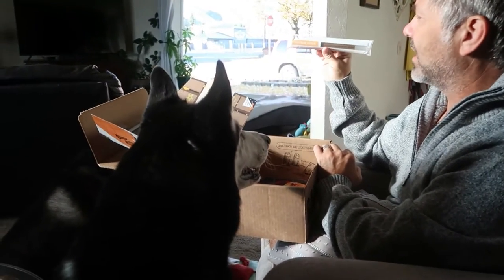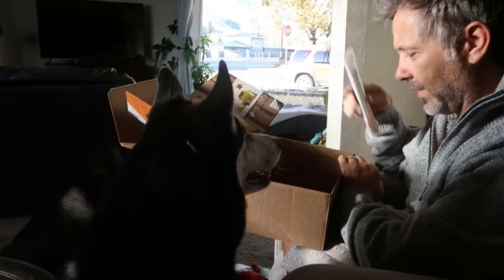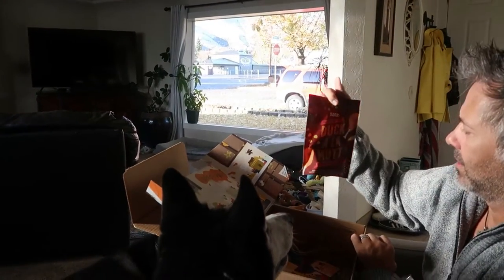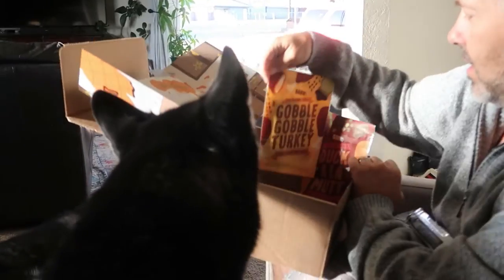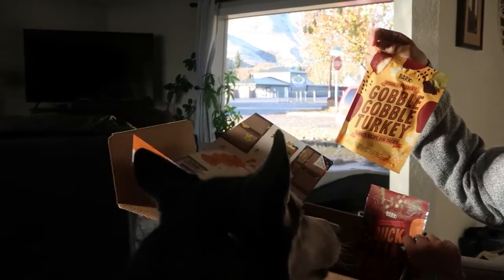We have a chicken stick, a hard and chewy chicken stick dog chew. So we'll have that in a second. And then we have duck. I think Zeus is like, we'll have that duck a la mutt. Duck recipe dog treats. And the last one we have is gobble gobble turkey. So I'm pretty sure they'll like all of these things.